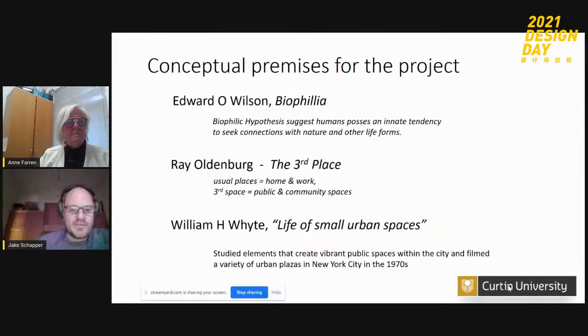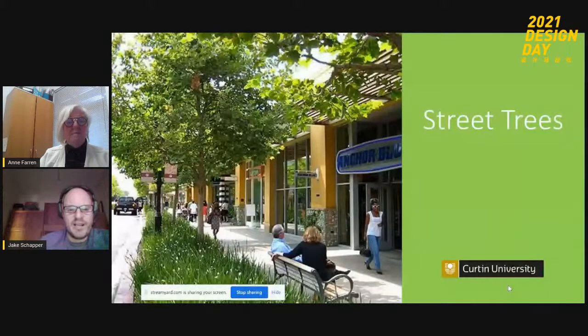Anyway, for the purposes of today, because we're limited on time, I'm actually going to focus on an element of biophilia, which is essentially street trees. I am constantly, in my academic and even in my civic life, espousing how good street trees are in an urban environment and the really important role they play in creating livable cities.